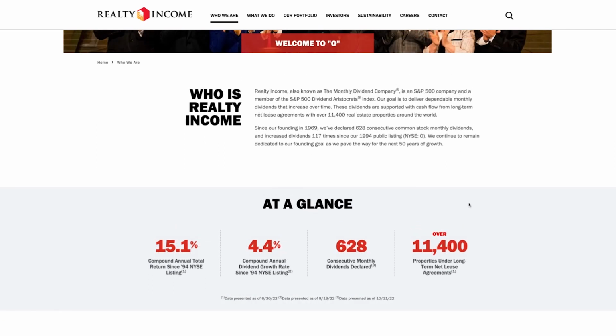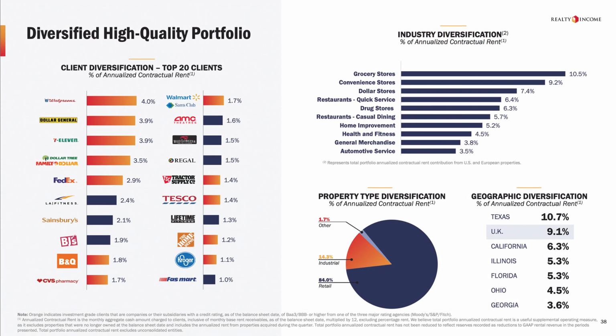They own over 11,400 properties, totaling 213.9 million leasable feet. If we have a look at the top 20 clients, they're fully diverse across grocery stores, restaurants, drugstores, home improvement, health and fitness, general merchandise, automotive service. So you've got Walgreens, 7-Eleven, FedEx, LA Fitness, AMC Theatres, Red Lobster. So they haven't really concentrated on one particular industry, which is great. Fully geographically diverse as well. So we've got the UK and the US as well here. Texas, California, Illinois, Florida. And obviously Spain, which we mentioned earlier, to a lesser extent.